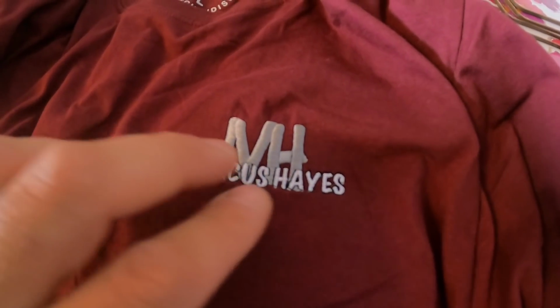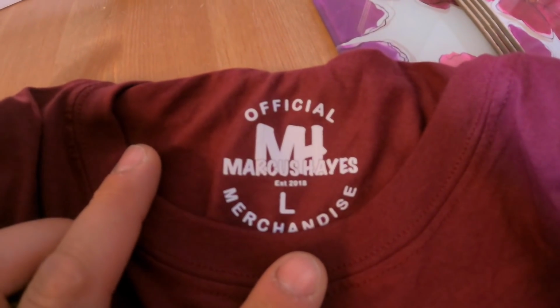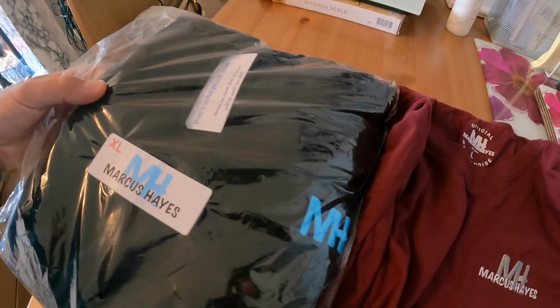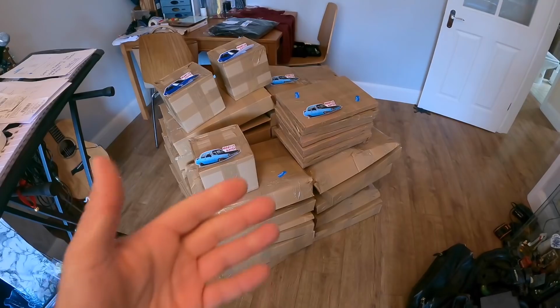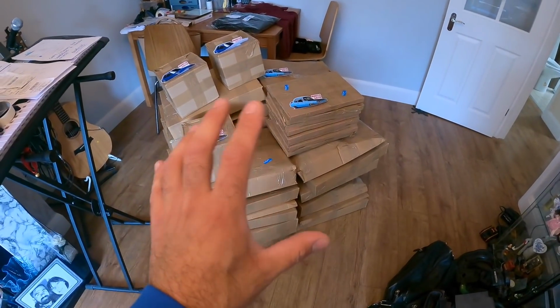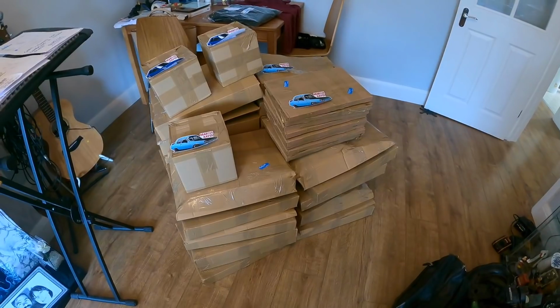All the garments feature super high quality embroidery. And one thing I didn't mention when I announced the pre-order is that I've paid extra to have these cool printed neck labels added. Everything gets bagged and tagged, trying to make this as legit as possible. As you can see, I've invested in various different sized cardboard boxes to make sure that everything gets to you guys in good condition. So yeah, now I need to get all these parcels loaded into the back of my dad's Mark III, and I really hope they all fit.